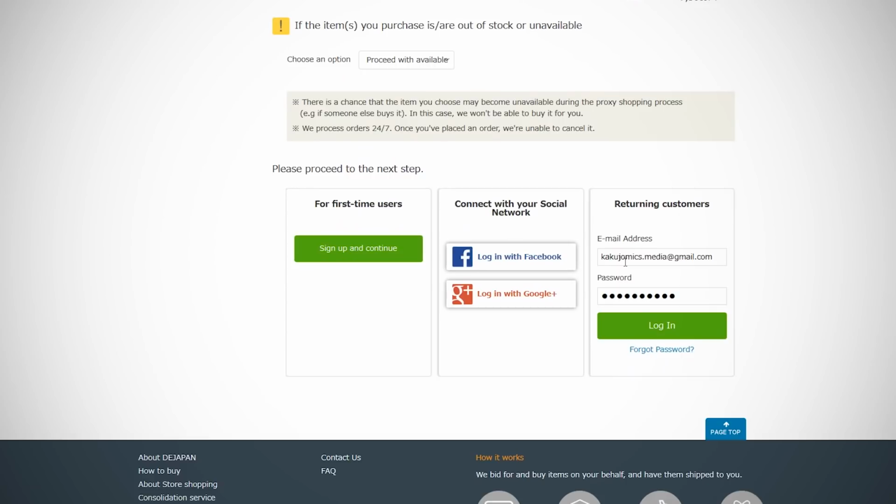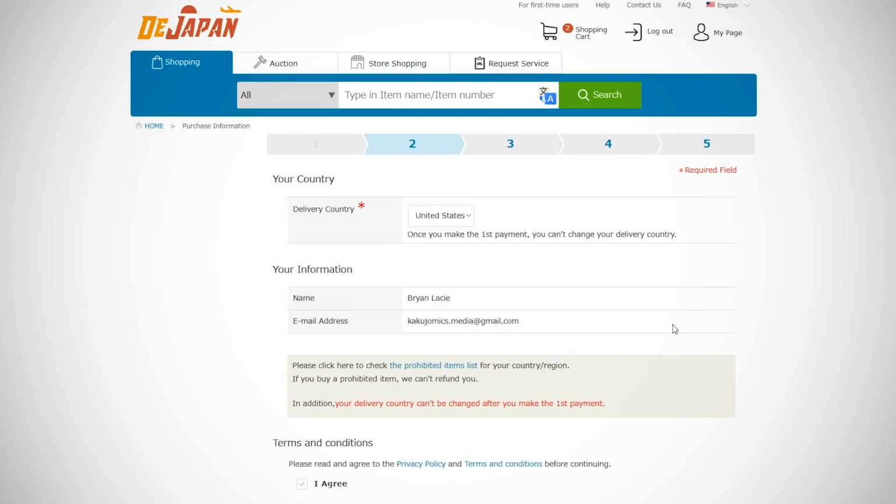We need to log in. I already have an account, but you would need to sign up and continue at this point. You do need to log in. You can actually get rewards points with this, and when you use those points to buy stuff, it can give you a little discount. I believe the points equate to about one penny each. It can add up if you're a frequent buyer.